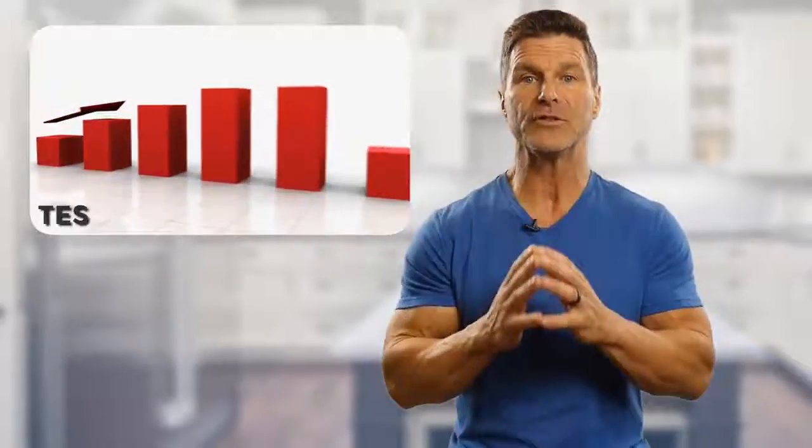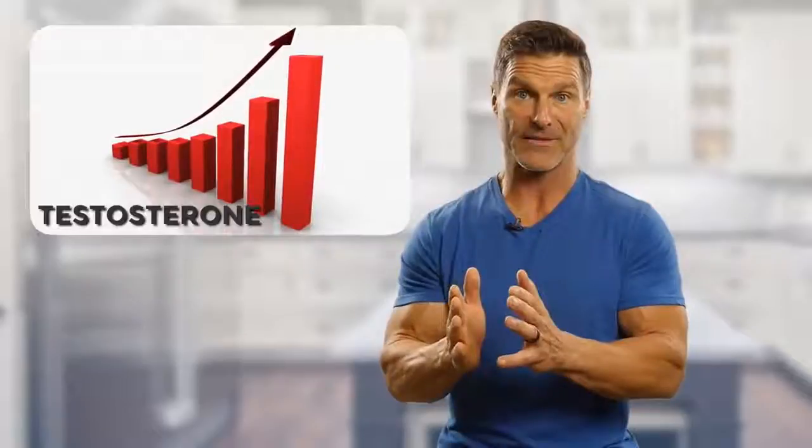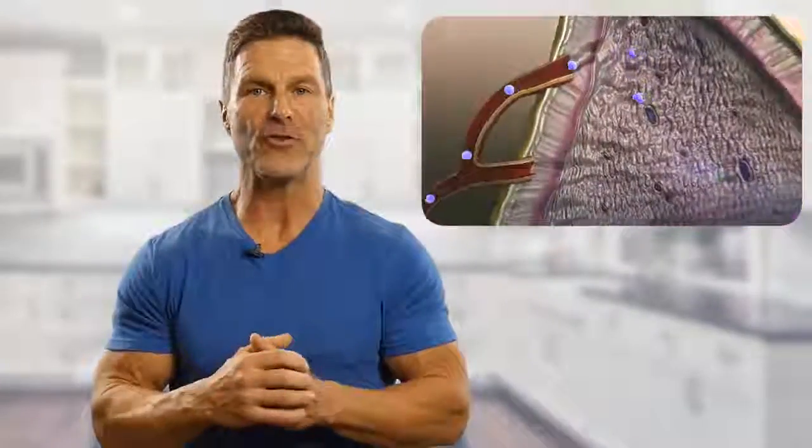Now, what if I told you that there is a way to boost your testosterone without being required or forced to exercise or take a shot? And what if I showed you how you can easily have your body producing more testosterone without weekly visits to a doctor for hormone treatments? And on top of that, have your test levels higher and your body in better shape than most 20-year-olds that you see on a daily basis.